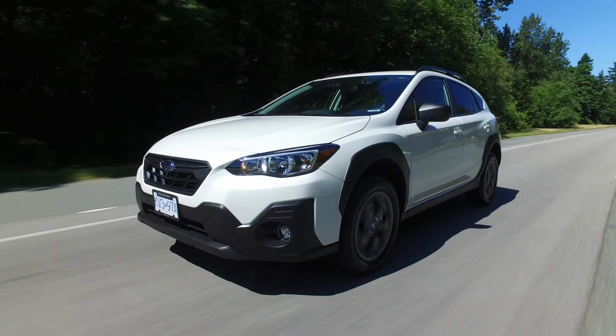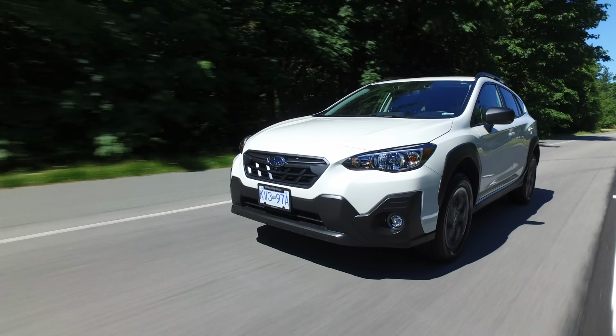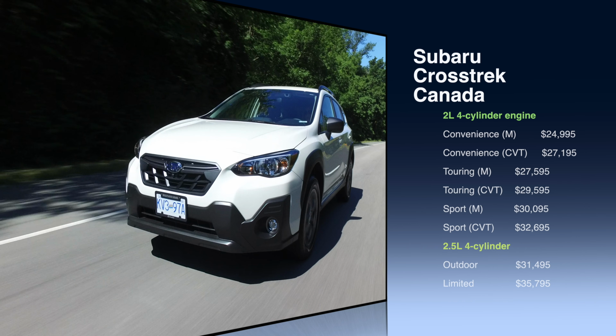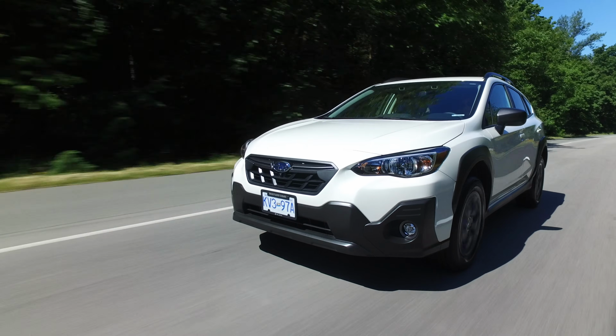Here's the pricing for the Crosstrek. There's lots to cover here because there are so many trims and different engine options. Let's start with Canadian pricing. The base manual option starts at just under $25,000 Canadian, and the CVT is just over $27,000. The top trim of the 2.5-liter 4-cylinder is just under $36,000 Canadian.